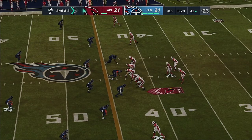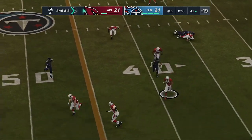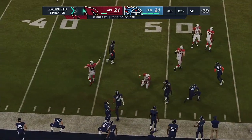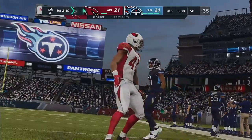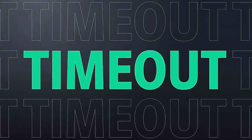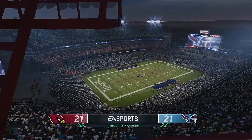Able to get 7 on that first down pass play. Second and 3. Murray to throw. He'll set up the screen to Drake, and he'll get it out to midfield. Looks like they'll spot it right at midfield at the 50. That one, a first down pickup of 8. An 8-yard pickup. And the clock will now stop as a timeout is called with 5 seconds left.